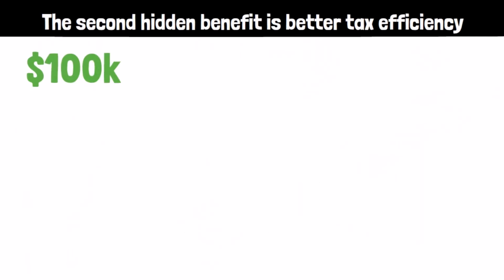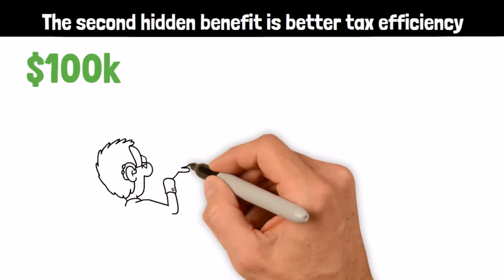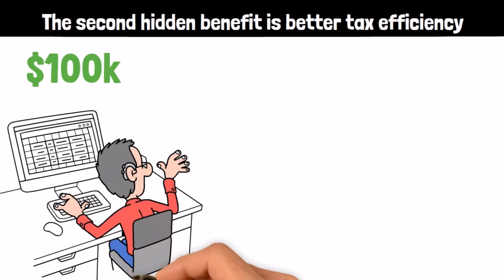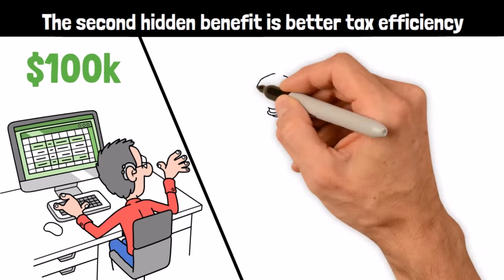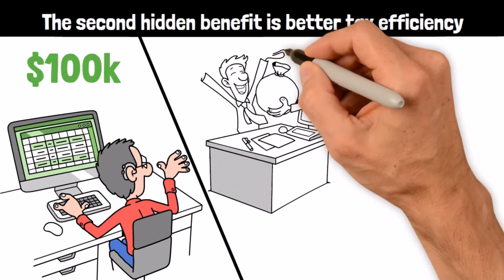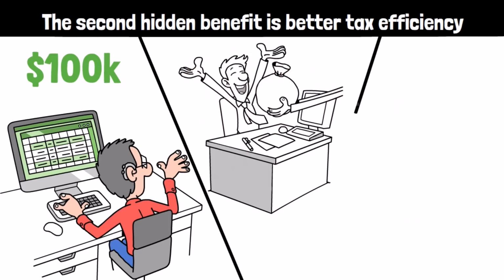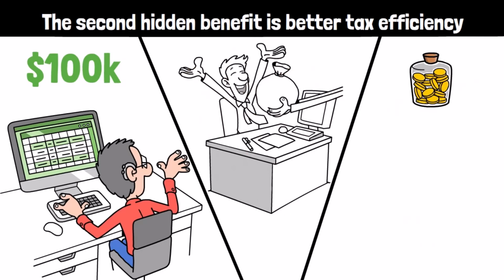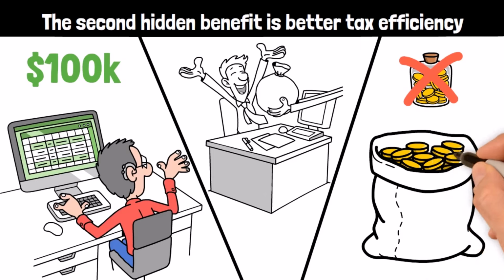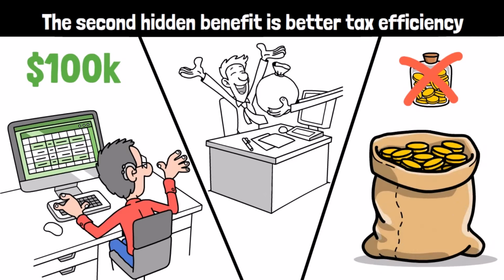With $100,000 in your portfolio, you can implement more sophisticated tax strategies that simply aren't practical with smaller amounts. You gain the flexibility to balance high-yield investments in tax-advantaged accounts while keeping qualified dividend payers in taxable accounts. This kind of tax optimization isn't just about saving a few dollars. It can save you thousands in taxes each year, effectively supercharging your returns.